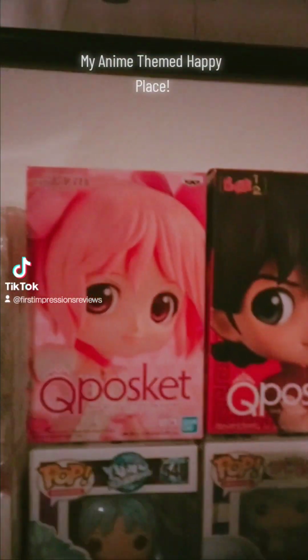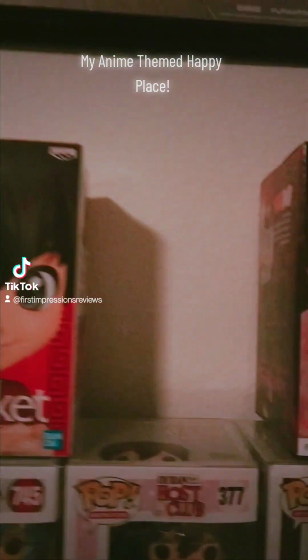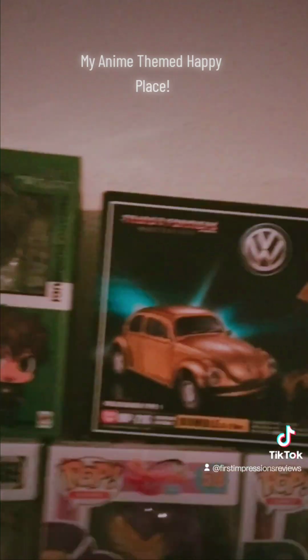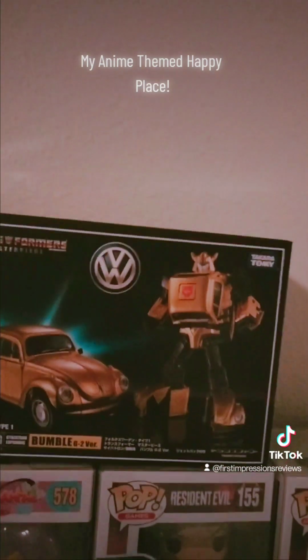Here are some cute Posket figures. A spot there for one on pre-order. A nice Kurama there. Chimmy Mega Buddy set from Mega House. And a Transformers Masterpiece figure.